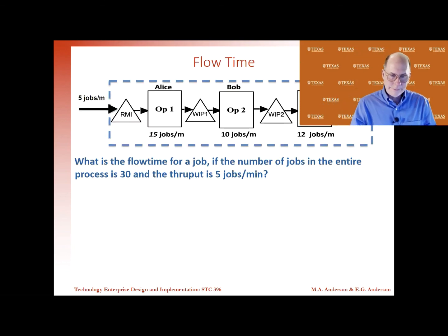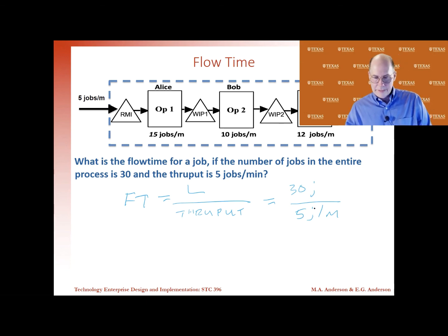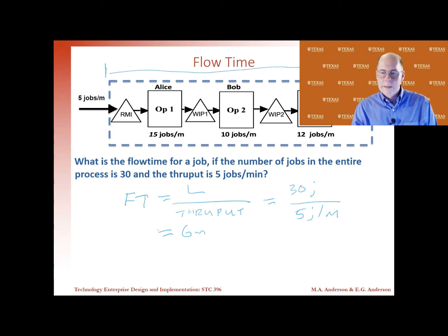So let's use this. Well, let's put down the formula here. Flow time equals L over throughput. Which equals 30 jobs over 5 jobs per minute. And if we crank that out, we're going to get 6 minutes. So it's going to take 6 minutes to get from the beginning of the process all the way to the end.